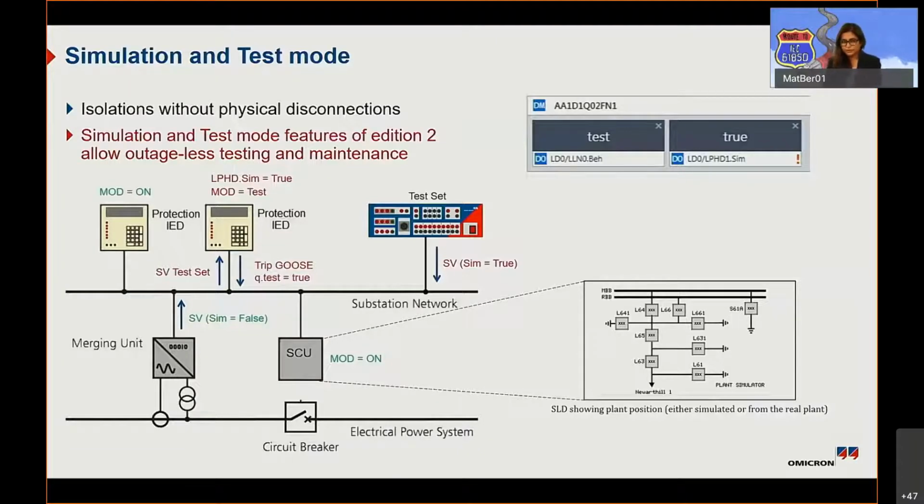And in order to enable that, 61850 edition 2 introduced something called simulation and test. That means you can keep one of your redundant protection IEDs in operation, the one you see with the mode on here. You can take the second protection IED out of operation just by putting it in a simulation mode, just by putting the simulation flag to true and putting it in a test mode, and test everything by just connecting a test set. You don't have to disconnect a single fiber.